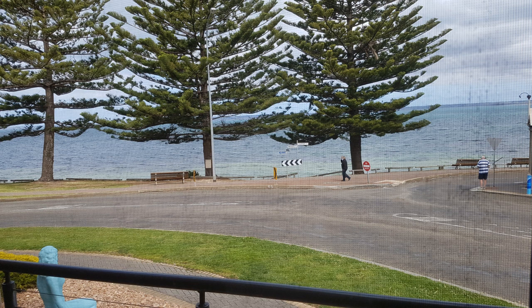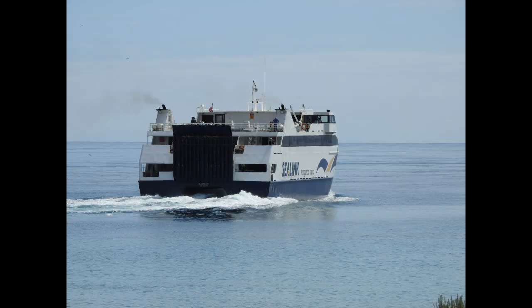Definitely a beautiful place to stay. We had a nice view of the bay out in Kingscote. So highly recommend the Aurora Ozone if you're looking for a place to stay in Kingscote. After that, the next day we headed off back to Pennyshore to catch our ferry home. And that was the end of our adventure.